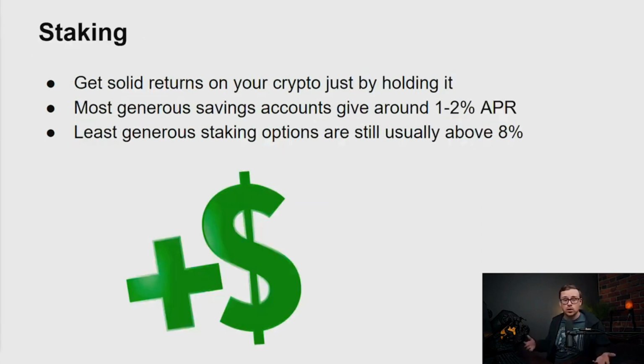You can also stake or loan your cryptocurrency and get much better returns than the 1% to 2% APR that you might get with some of the better bank accounts. Some of the least generous staking options still pay well over 8%, and much more. There's so many different use cases for cryptocurrency, and it's honestly just getting started.